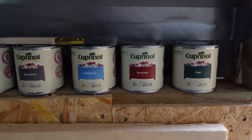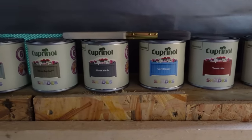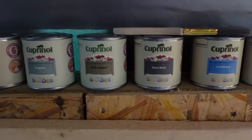So I bought these little tiny tester pots here, which are wood stain. We're going to make some patterns. I'm going to have a go anyway.